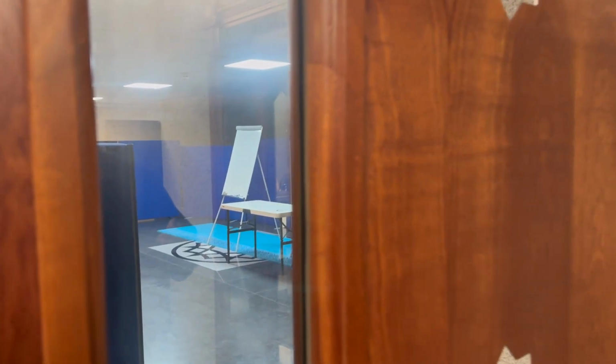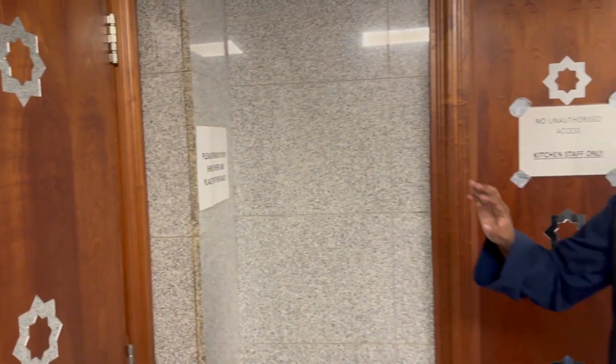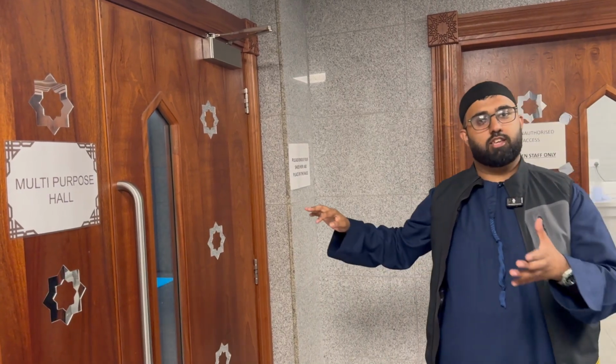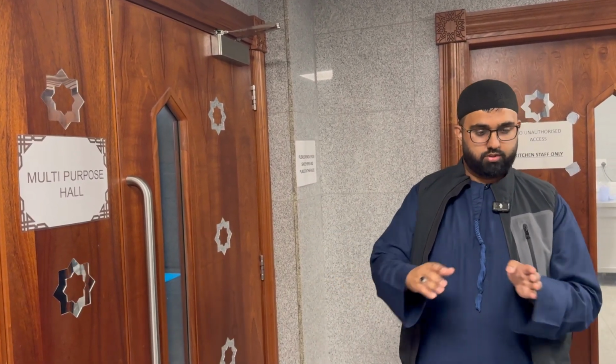What you can see inside there is a classroom preparation. There is students in there. There's a break going on, I believe, so we won't disturb them and let them be as they are. But alhamdulillah, again, well prepared. They've got classroom facilities separate from the praying area, so there's no disturbance in between. A great idea. And they've got, again, a divide in between, so the women's classes are separated from the men's classes.